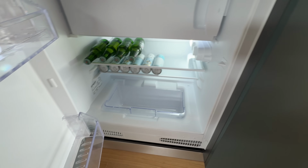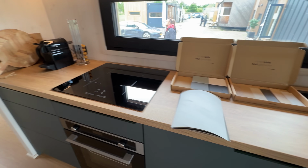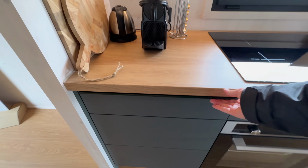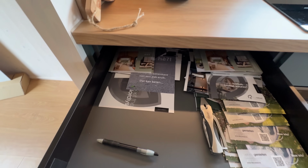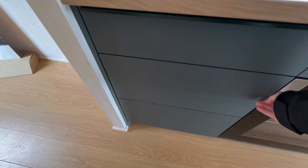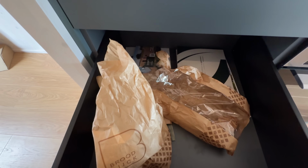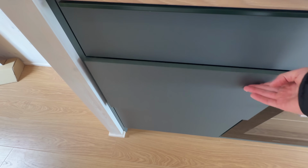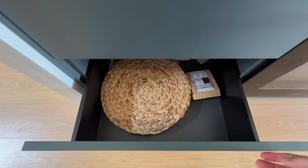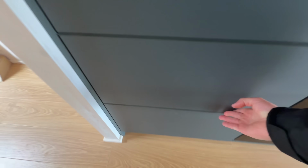Oh my, would you look at that? It's stocked. Okay, we've got the cooktop here, stove down below, and then a bank of drawers on this end. So, marketing materials, some bread, and we'll call this another pots and pans drawer right on the end.